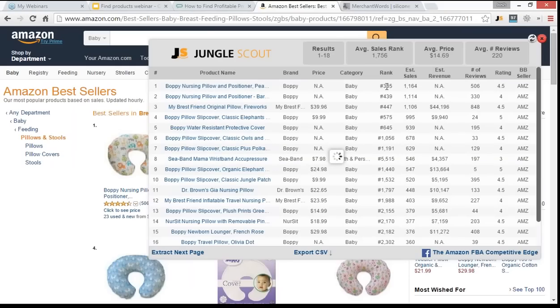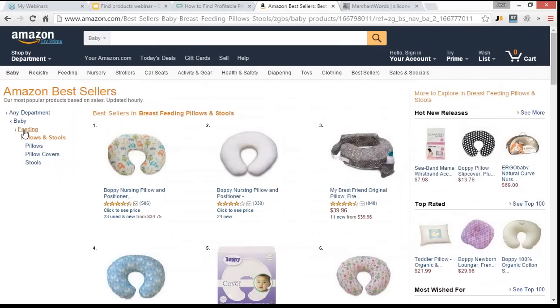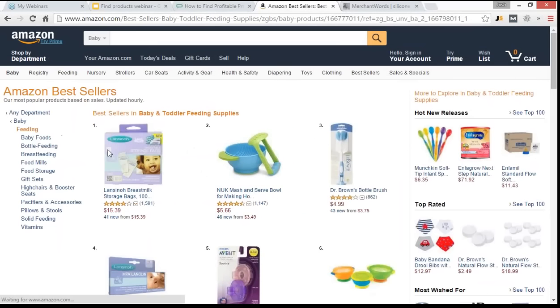So yeah, these are selling a lot. This has a lot of high rankings, a lot of estimated sales, over 1,000 for the top 3. But right off the bat, I can tell, look at the brand. This is dominated by one brand, Boppy. So probably want to stay away from this. But Jungle Scout showed us that really quickly, and that was actually pretty efficient.